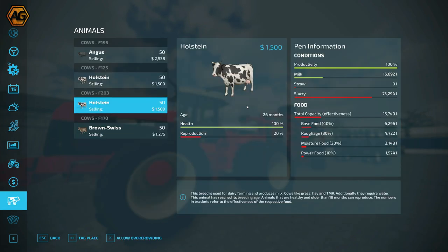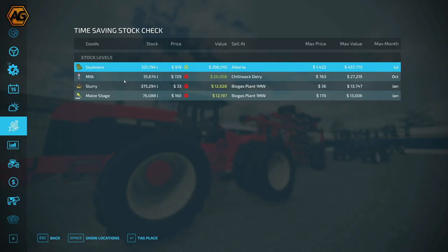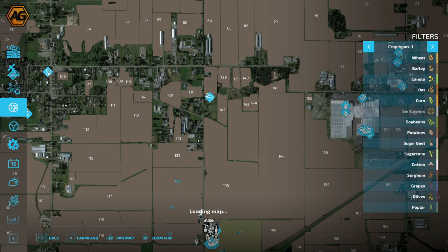However, the other exciting news, we've started producing milk. So the Holsteins here, it's almost 17,000 litres of milk, and this lot here, almost 19,000 litres of milk. It's all up 35,000 litres. And we have a look here in the time saving stock check, and you can see we've got 27 grand worth of milk sitting there, or 26 if we sold it at today's prices. So we're going to have to figure out a way to sell that. We don't have a tanker or trailer or anything at this stage to get that delivered down to Chilliwack Dairy. So we're going to have to figure out what to go and buy to get that done.